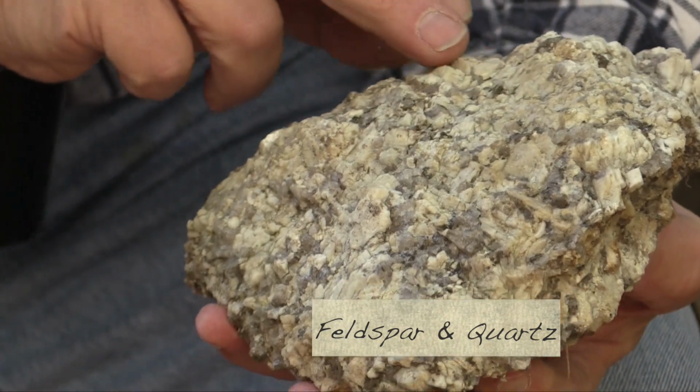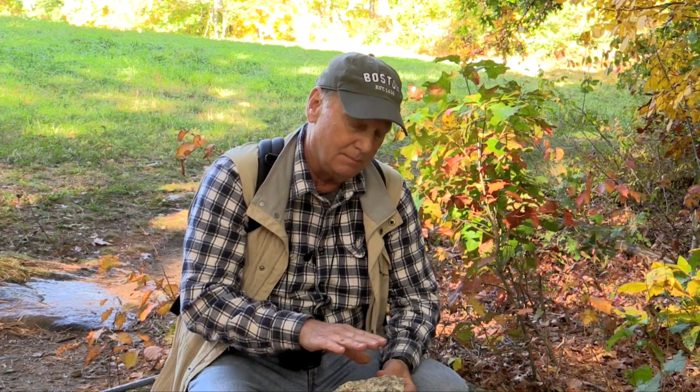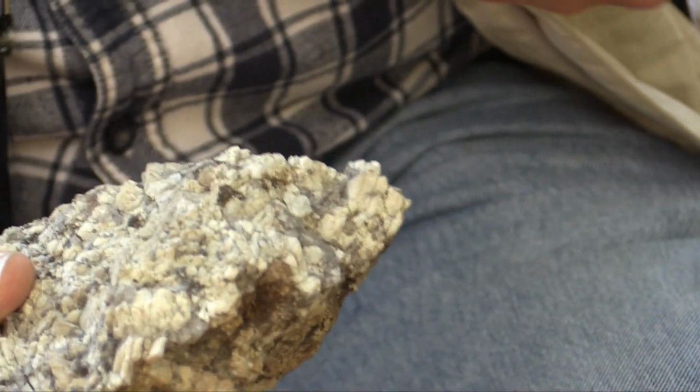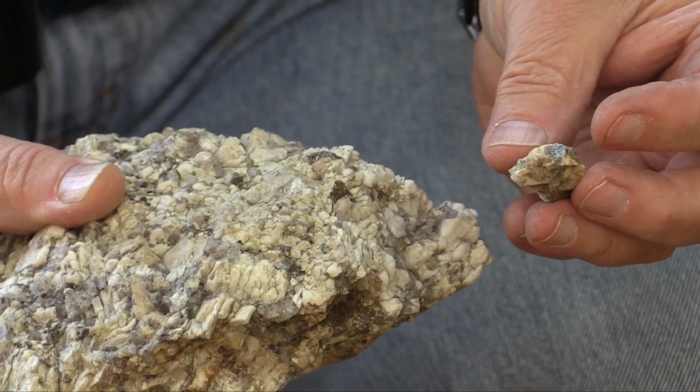And you'll see this pegmatite joined up with other types of rocks, such as gneiss and schist. And we'll see that as we go in here. But because this piece of pegmatite was by itself, I wanted to point that out to you. Now, the farmers, I believe, referred to this as rotten stone. And the reason it was called rotten stone was it tends to break fairly easily because of the differential weathering that occurs between the different crystal types.